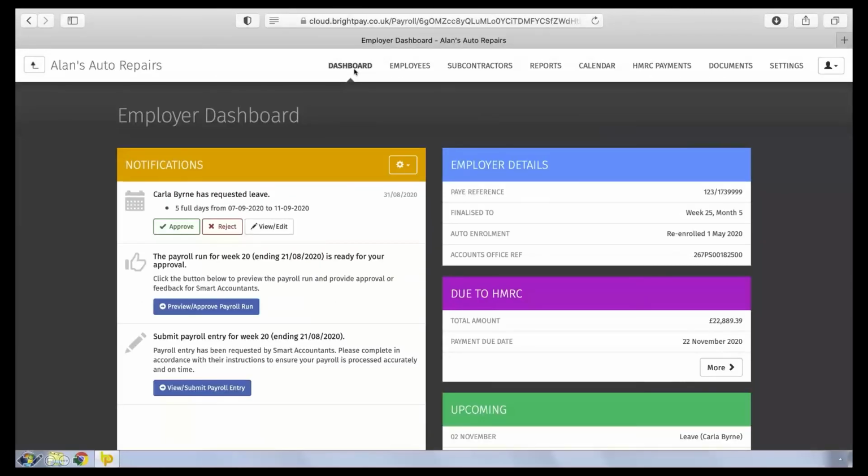I'm going to go back to the dashboard again because I want to look at some of these notifications in more detail. First is a notification saying an employee has requested annual leave. And with BrightPay Connect, you can set up unlimited users, each with their own user permissions. So for example, as well as the client themselves, you can also set up department managers so that they can manage the leave for employees within their department without having access to sensitive payroll information.